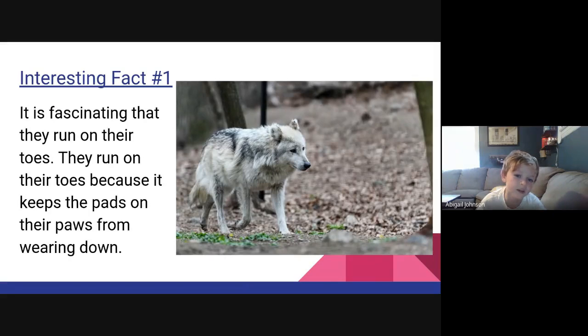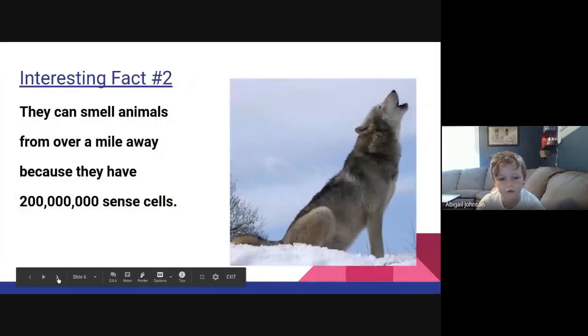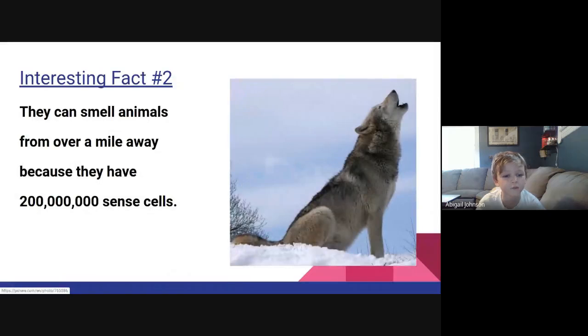It is fascinating that they run on their toes because it keeps the pads on their paws from wearing down. They can smell animals from over a mile away because they have 200 million scent cells.